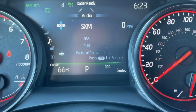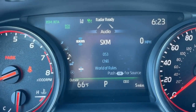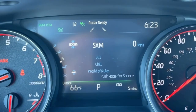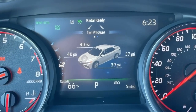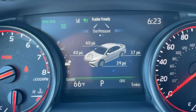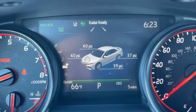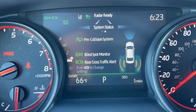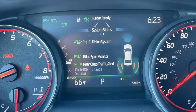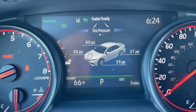Then we have our audio information on this screen. So it's set for Sirius XM radio, and I will go over that in a bit. And then this gives us more driver's information. It tells us what our PSI is. So on one side it's got 40 PSI and we got 39, 37. And then it will give us all our stuff, our pre-collision, our blind spot monitoring, our rear cross traffic alert screens on here. And back to that PSI.